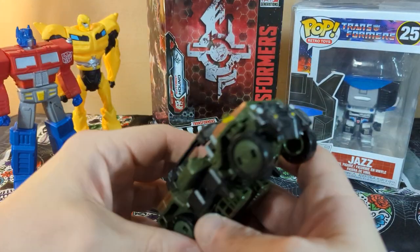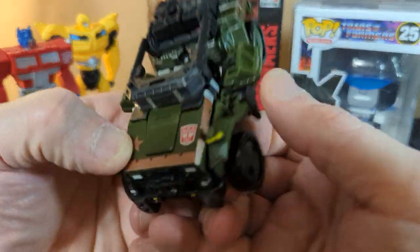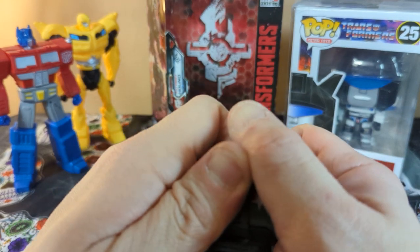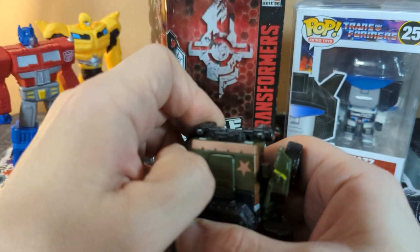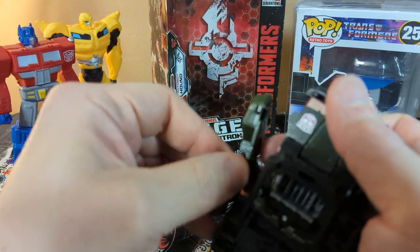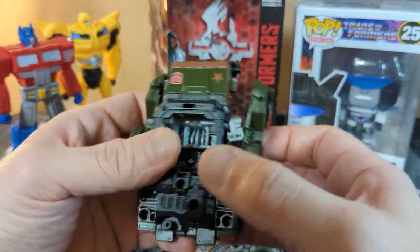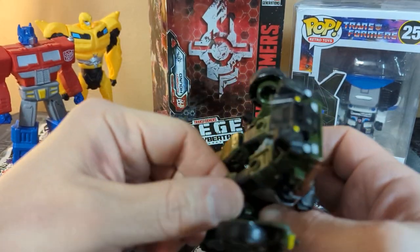Now, when you transform him, I would go first, as you can see right here, there's a little click thing, a little notch, right there. I would release that first just because it makes it easier. Pick up these little pieces right here, and it basically folds down on itself in a way. So I would spread these out. I would get the arms.